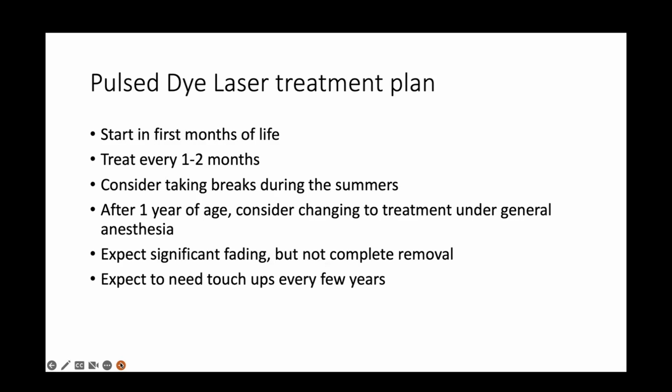After 1 year of age, consider going to sleep instead of doing awake, to make your other pediatric appointments better. So yes, you can do the hold down the whole way through. However, just realize it might not just be that appointment that is affected. It might affect your appointments with your pediatrician too, if they start getting afraid of doctors. So you have to weigh that with your decision making. Expect fading, which can be significant, but not complete removal, and expect it not to be permanent.